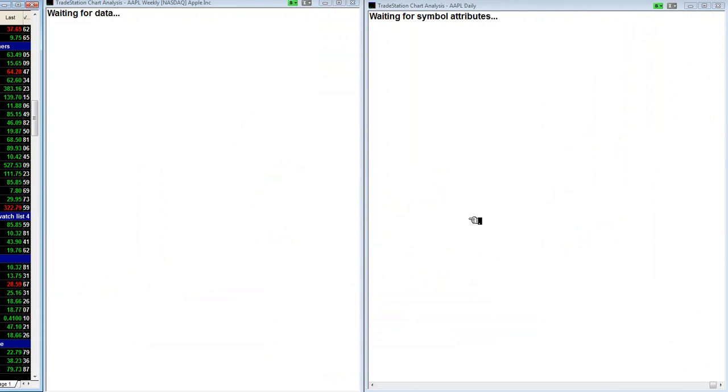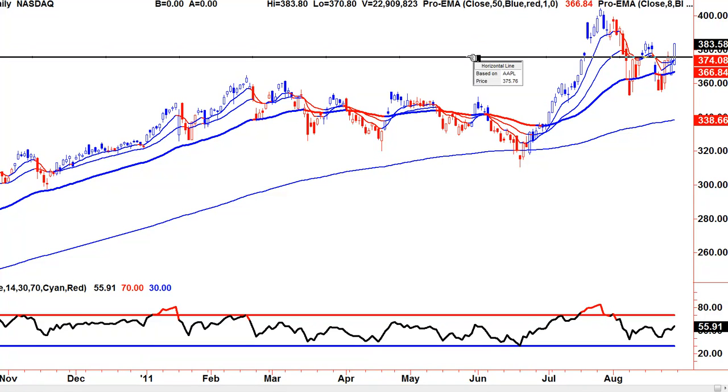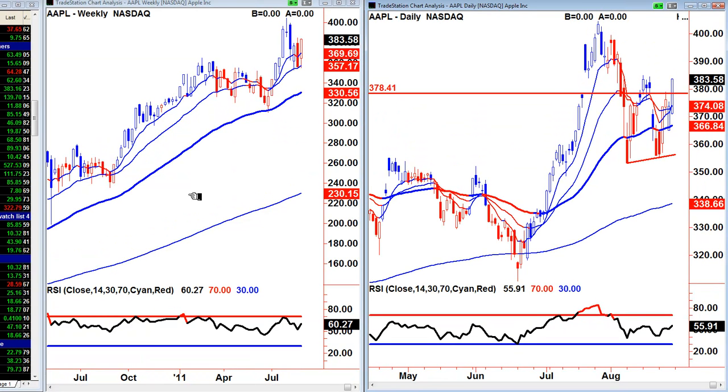Apple, Steve Jobs is stepping down, and Apple is being bought. Pull back to 376. This is a very bullish pattern. That high and low. Get any kind of pullback to 376, or you may have to be more aggressive. 378, 40, and Apple looks good. So the markets are not bad. These bellwethers can be a good indication of what's ahead.